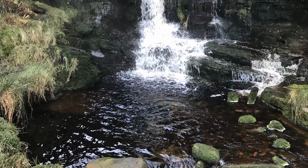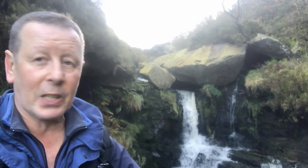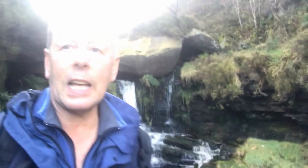Now I think this might be the waterfall that's marked on the map, and the only reason I say that is it's a little bit bigger than the previous ones, and most significantly the little track I've been following doesn't seem to go any further, so I'm going to have to work something out. A delightful little spot, and I'm not quite sure where to go from here, so I'll have a little browse around, see what I can find.